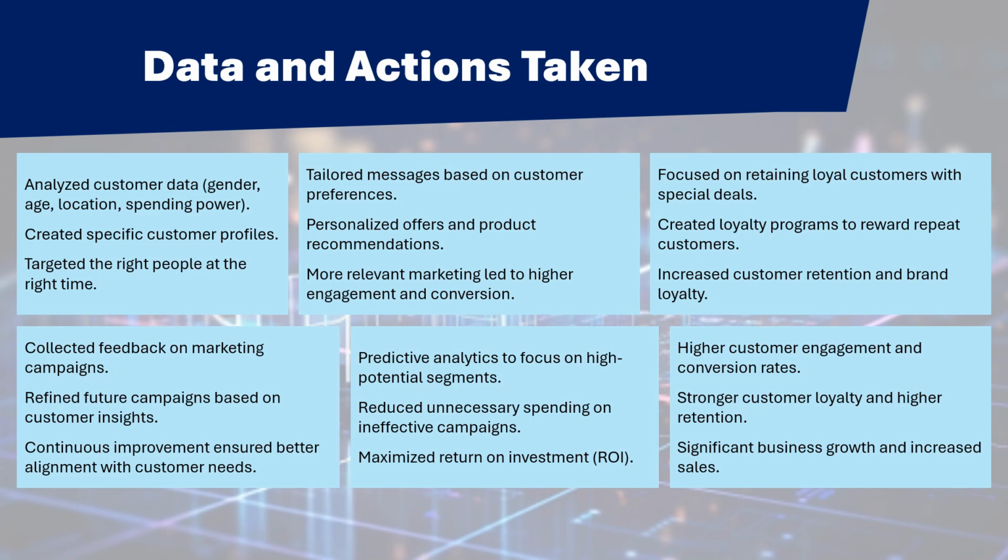Biomed took personalization to the next level by tailoring their marketing message to individual customer segments. They used the data to understand each group's preferences and needs, creating personal offers and recommendations that feel relevant and timely. Whether it was a special promotion or a new product recommendation, the personal touch made customers feel understood. And when marketing feels personal, people are more likely to respond. This led to a higher conversion rate and increased sales.